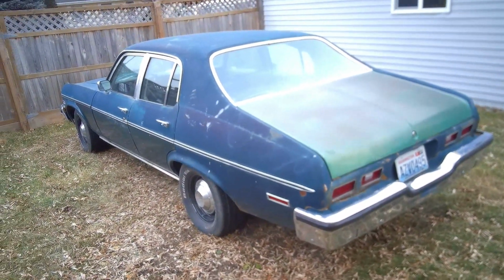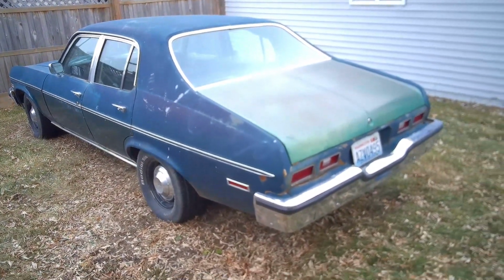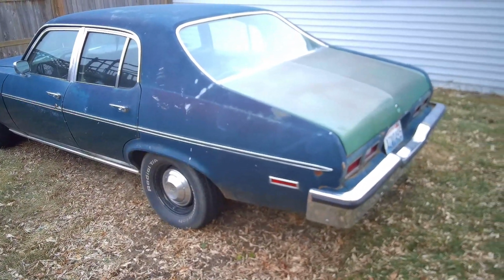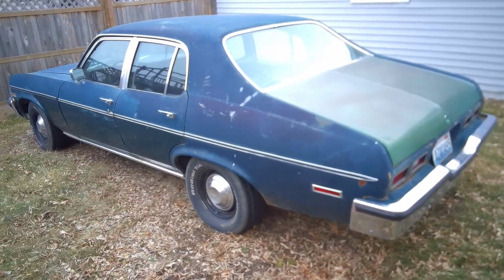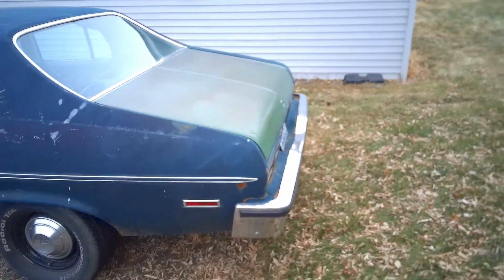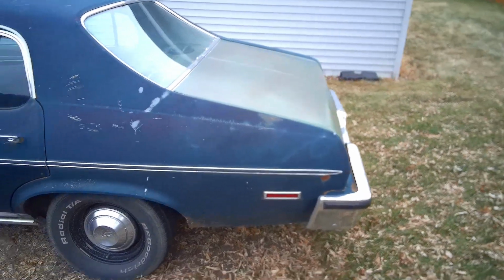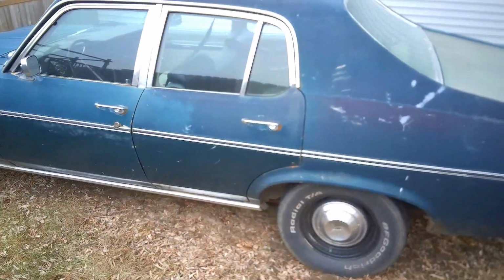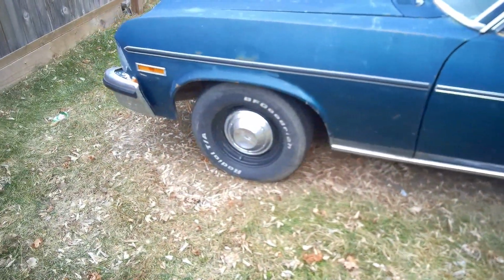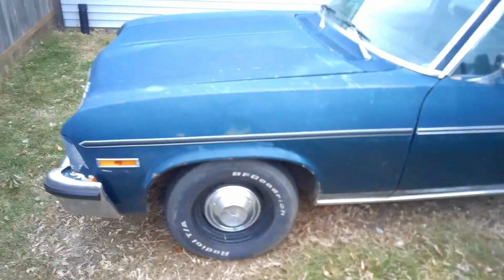Previously it was gold, and they repainted it, not sure how many years ago, but a long time ago, that kind of blue color there. Got a greenish trunk lid on it. Not sure if that's just faded from the greenish blue. Got some newer wheels and tires on it. Looking pretty nice with the dog dishes.